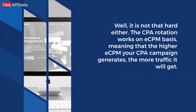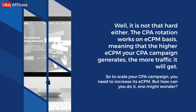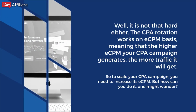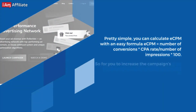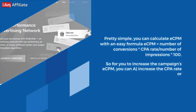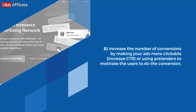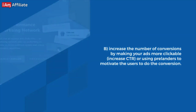The CPA rotation works on an eCPM basis, meaning that the higher eCPM your CPA campaign generates, the more traffic it will get. So to scale your CPA campaign, you need to increase its eCPM. But how can you do it? One might wonder. Pretty simple. You can calculate eCPM with an easy formula: eCPM equals number of conversions times CPA rate divided by number of impressions times 100. So for you to increase the campaign's eCPM, you can increase the CPA rate or increase the number of conversions by making your ads more clickable, increasing CTR, or using pre-landers to motivate the users to do the conversion.